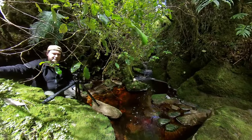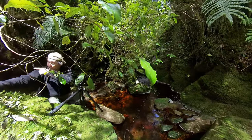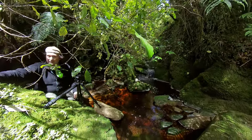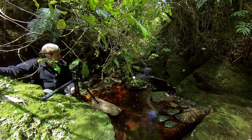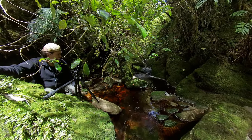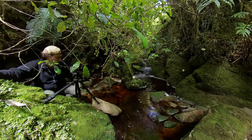Well, I've just ventured a little bit off the path and found this scene here in front of me. You can see the bridge behind me where I came from, not too far off the path. But obviously a pretty nice little waterfall here and lots of green moss contrasting against the reddish brown of the stream.